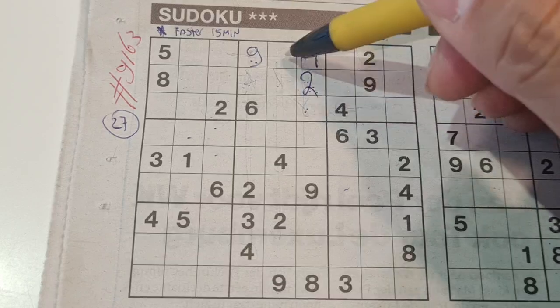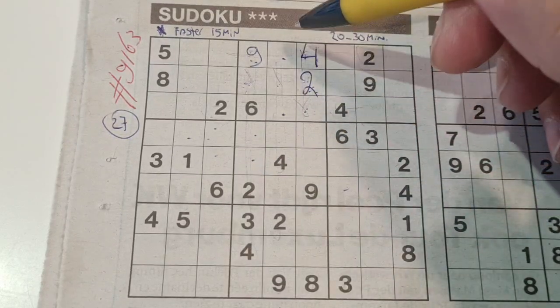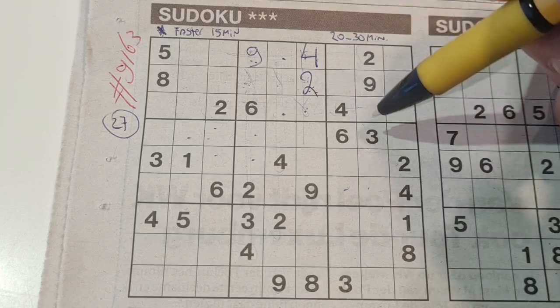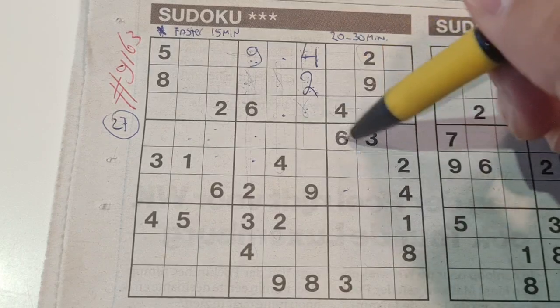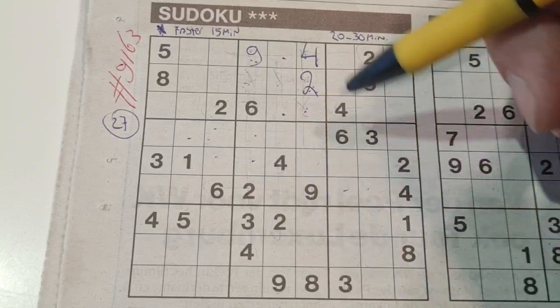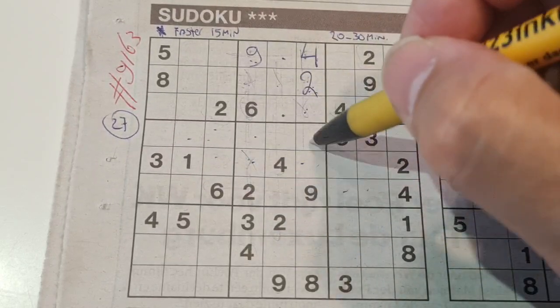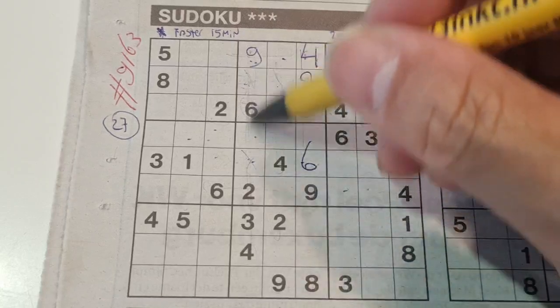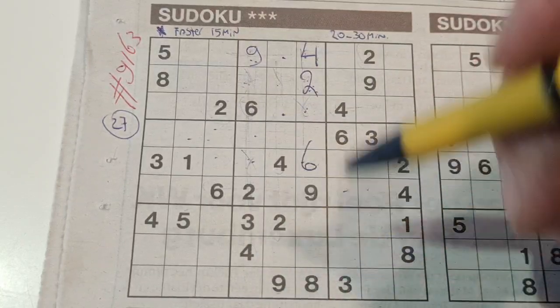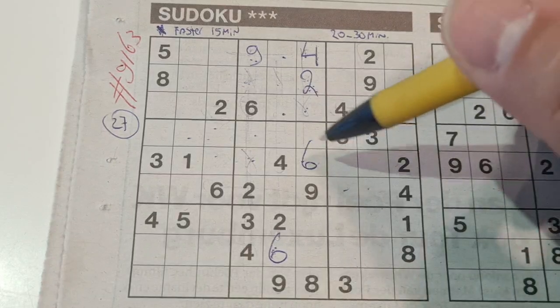Then 8 here. Let me think. 6 in this row, 6 in that row, so the row between, the middle row. The only 2 places left for the 6 should be here or there. We have a 6 in this column, no 6 there, 6 should be here. 6 in this column, 6 in that column, so the column between, the middle column. The only place left for the 6 should be here.